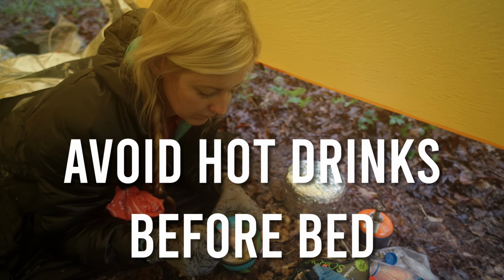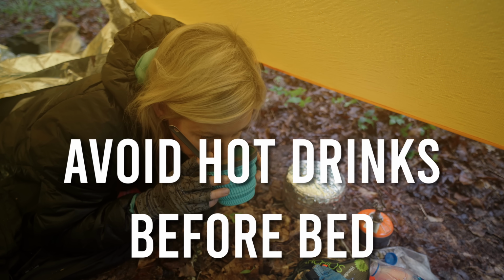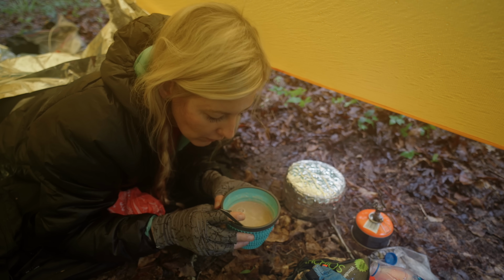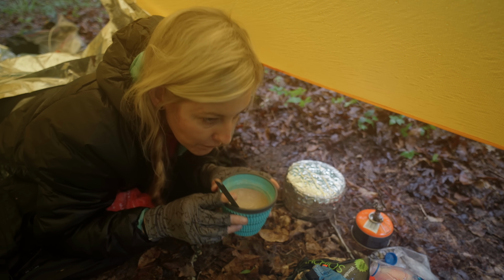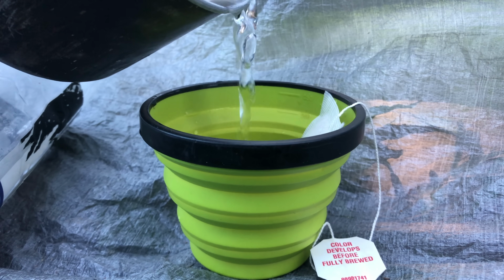Tip number three, avoid hot drinks before bed. I was actually going to make the suggestion for this tip to be drink hot drinks before bed, but upon doing a little bit of research, drinking something hot right before bed can actually have the opposite effect because of what I was talking about earlier with the spicy foods and that receptor on your tongue that can tell your body, hey, it's really hot, we need to cool down. And the last thing that you want to do is drink a warm drink to try to warm up, and then it makes you even colder from sweating.